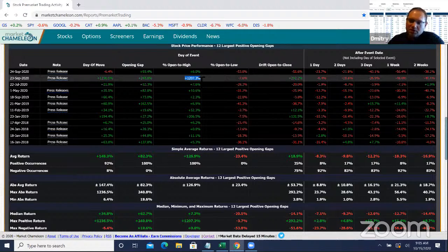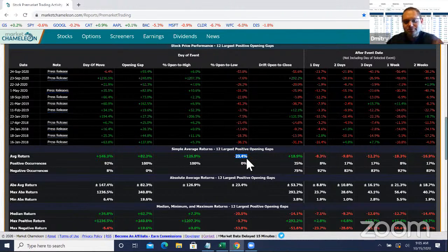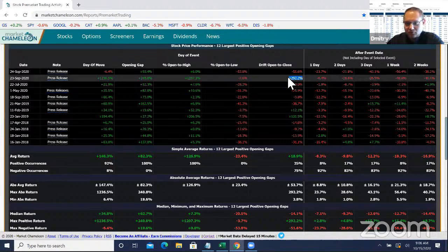From the open to the low, the average move was down 23.4%. So you can see it can be very, very volatile coming out of the gate during the day. For the average move from the open to the close of the day, it tended to finish lower more often than higher. 75% of the time it was lower by the close from the opening price, and 25% it was higher, but the average was 18.9%. So it averaged 18.9% returns.